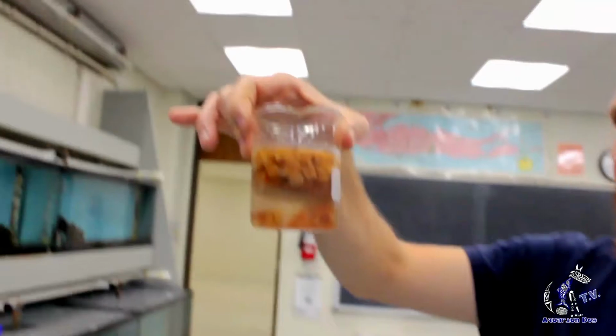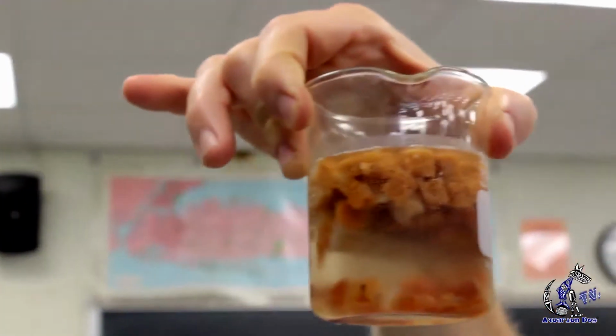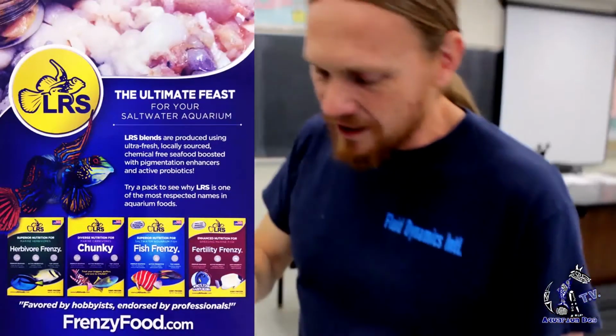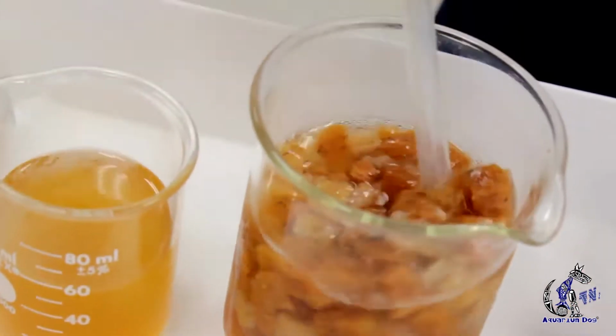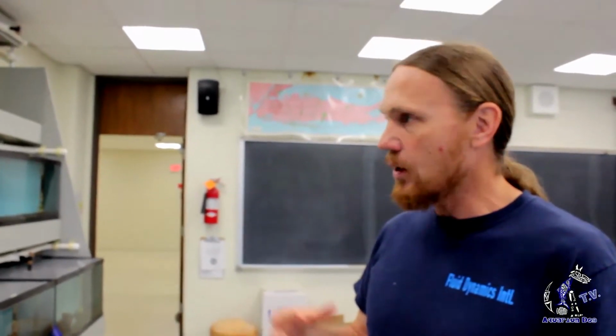And this one is a combination. There's a little bit of saltwater mysis in there, but mostly it's a combination of 3 different foods from LRS, Larry's Reef Service. The main one is called Fertility Frenzies. It's specially formulated for producing good eggs and sperm in your fish. Another one is Fish Frenzy, just a nice, well-rounded mix of different seafood for mostly carnivores. And then he's got some roe. It's herring roe, so the eggs, ripe eggs from a marine fish that are really good to feed fish that you want to produce good eggs.